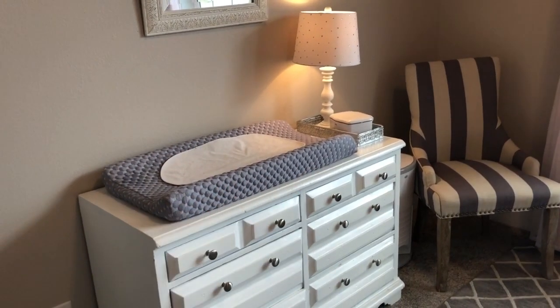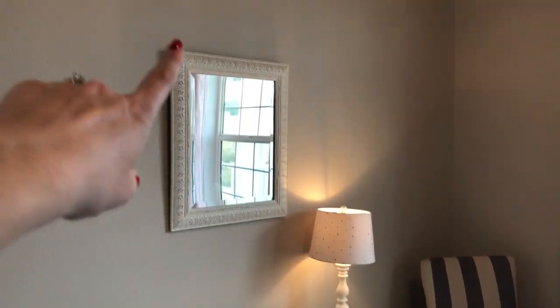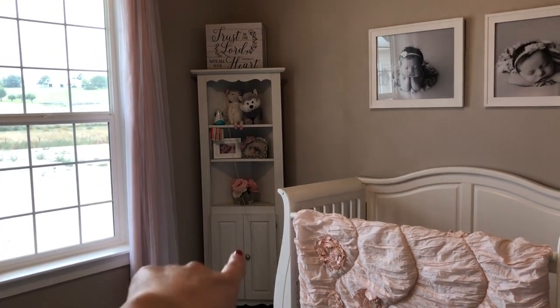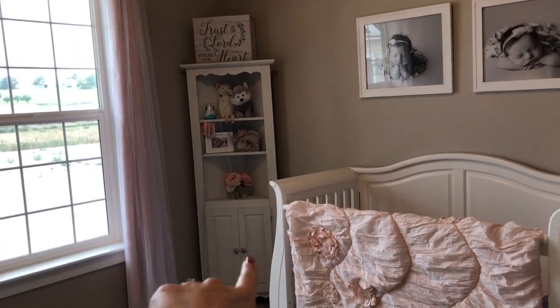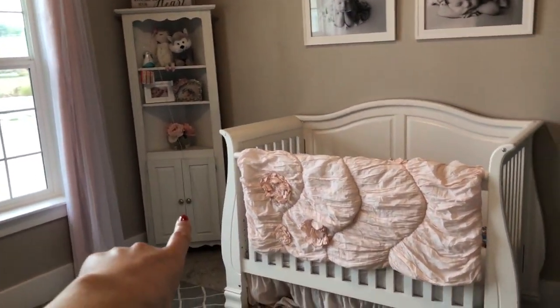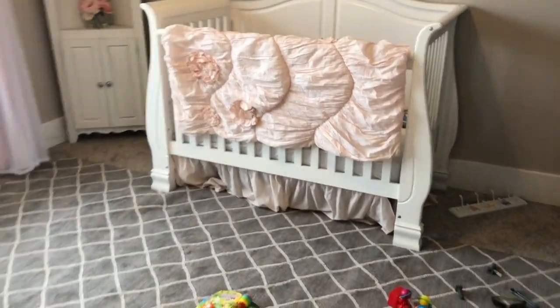This is the same mat she's had forever. And then I like this simple mirror. I actually had that in my room when I was in high school. So love it. So it's not all new. This actually is my mom's. I put on some little Hobby Lobby knobs, and we've had this in one of me and my sister's rooms since high school. So love it. Lots of new, lots of old.